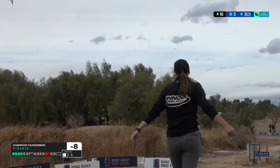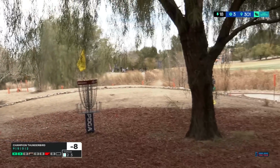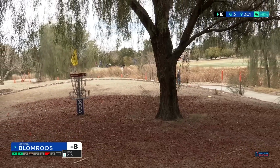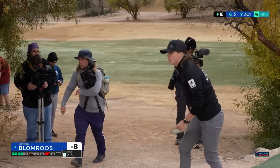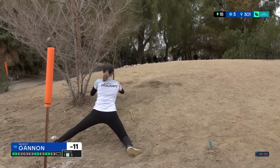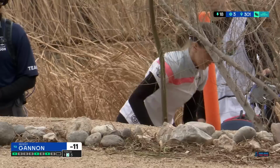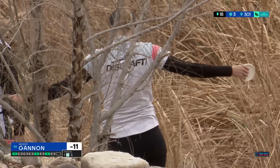Henna taking to the sky, going huge hyzer. I looked at this line. It's so high. And I dreamed about one day maybe hitting it. That's awesome. But that was her champ Thunderbird. I mean, it takes about 400 feet of distance to go over that tree. Totally. Missy laying out to laid up close.